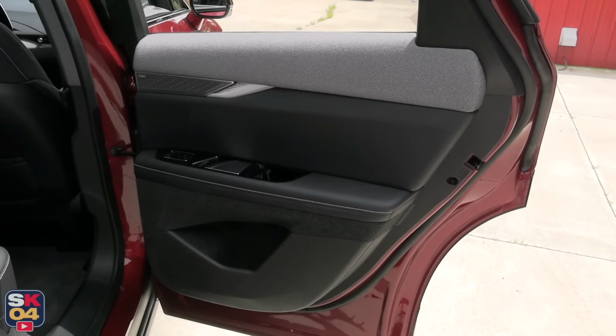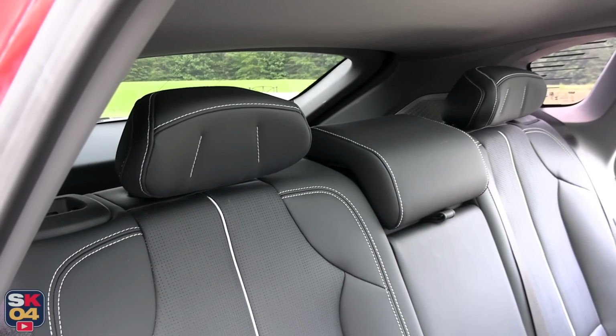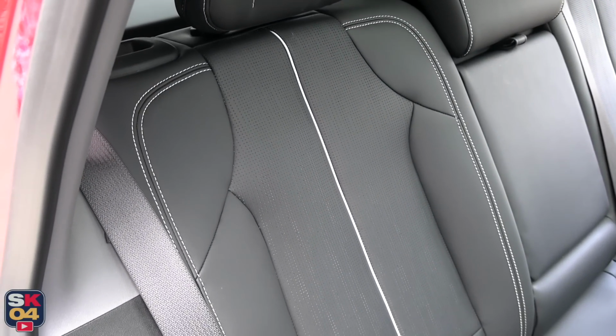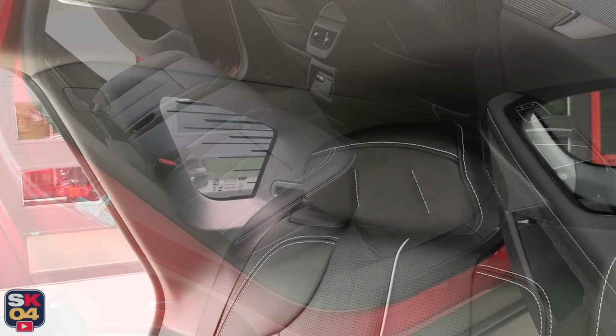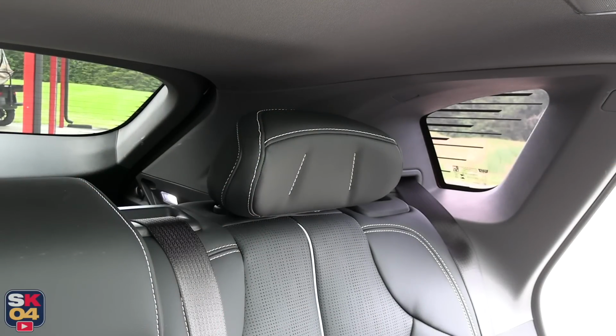Considering that this is the smallest EV in Cadillac's portfolio, the rear seat is very accommodating, with plenty of headroom, legroom, and shoulder room to spread out and get comfortable. The panoramic glass sunroof does not intrude on headspace, and because it's fixed, there are no divider bars, so you get an uninterrupted skyward view.